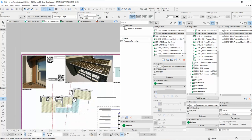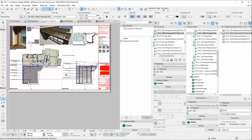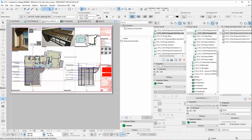Anyway, I hope that wasn't too much of a confusing first session. This is a quick overview of ArchiCAD 20 and how I choose to use ArchiCAD 20. I say things are a little bit different to the way Graphisoft set it up, but this is how I like to use it, and this has been refined over the last 30 years.